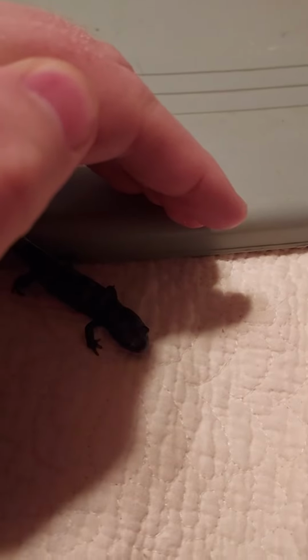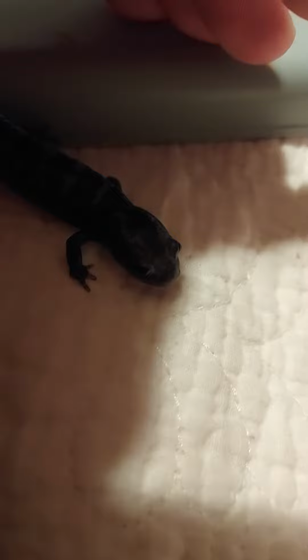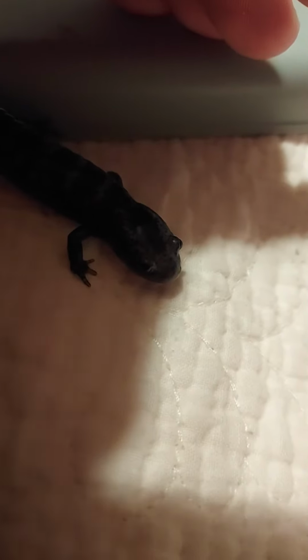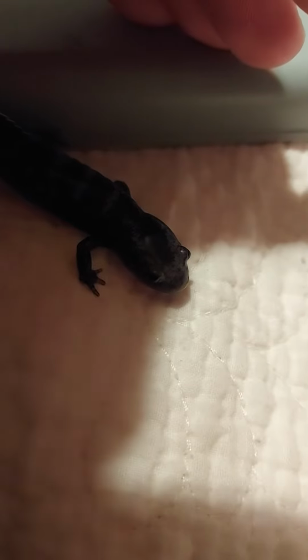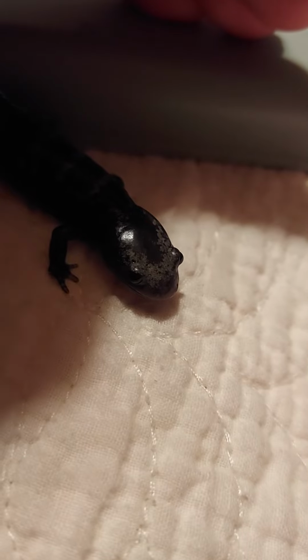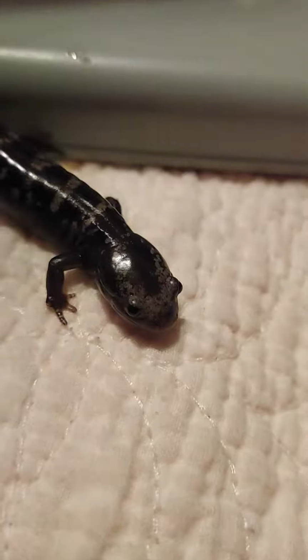Smarter than Newt. I'm kind of sad it's missing its little finger, though. We'll take care of it for a little while, then release it back out into the wild. Hope you enjoyed this little creature. It's a fantastic, adorable-looking little bit of God's creation. The salamander. That's all I have to say. Goodbye.